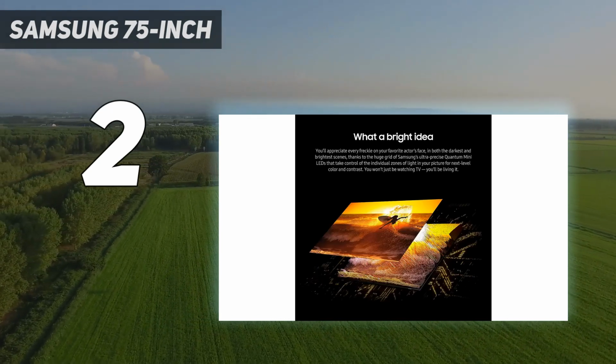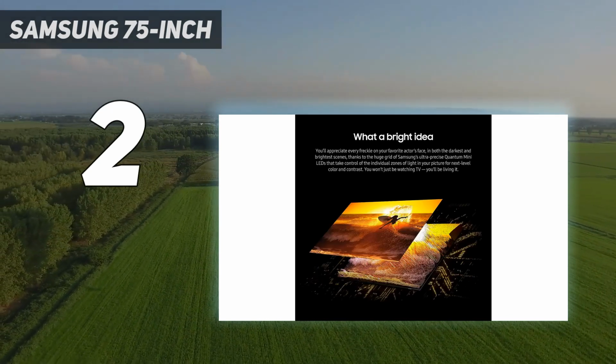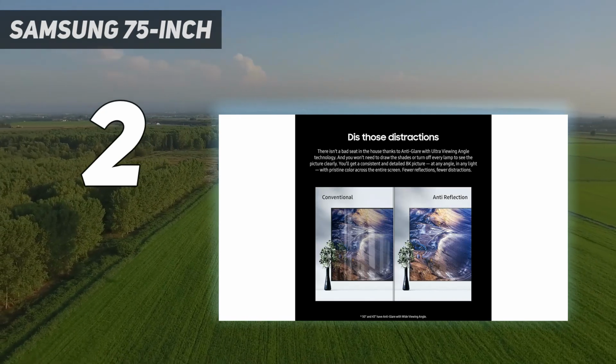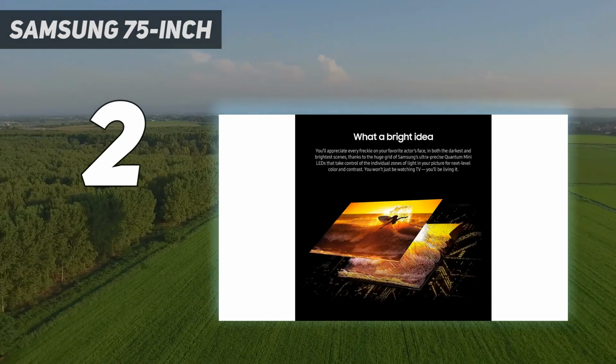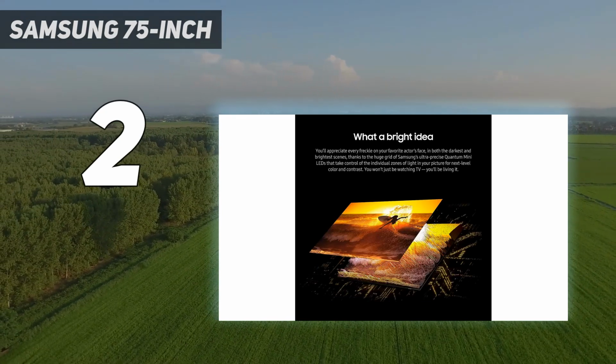This TV's predecessor, the Samsung QN90B QLED, is still available in certain sizes. They're very similar TVs overall, so get whichever one you find for less. And number 1.